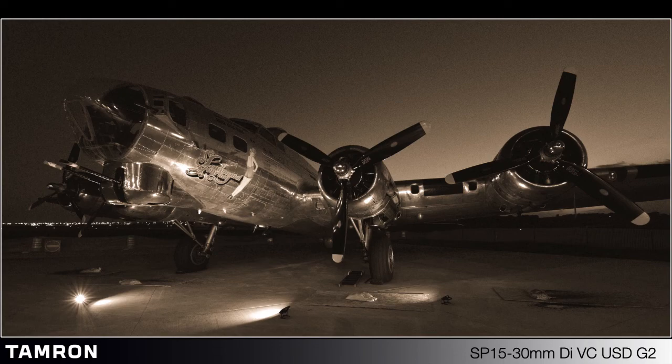At any rate, I made this photo with the Tamron 15 to 30 millimeter DI VC G2 lens, and this lens has Tamron's VC stabilization built in. It allows you in situations like this, where I was moving pretty quick, handheld again, to be able to get positioned, get set, and shoot at a fairly low shutter speed. The light wasn't great.